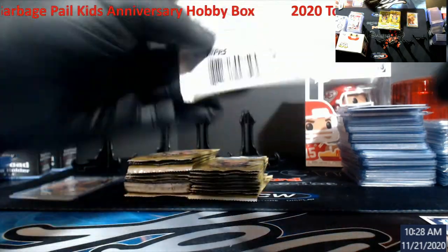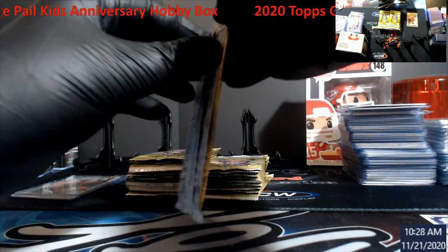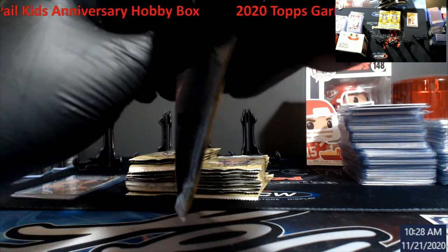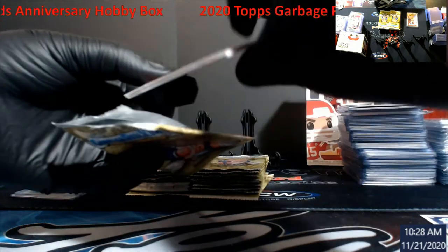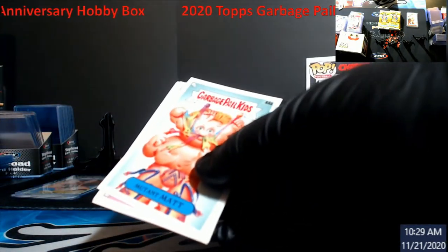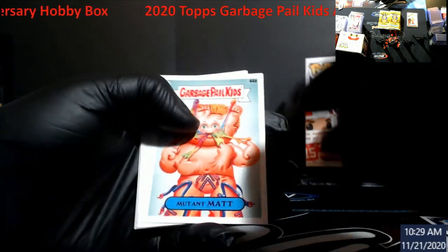And trust me, if you guys see something, it would save me a little bit of time figuring out what's in this stuff. Put it in the comments, like, man, you just missed this, that's a huge card or something. I don't know. That's just 35 years of the Garbage Pail Kids on the back. I can't believe 35 years, man. I feel old. Mutant Matt.